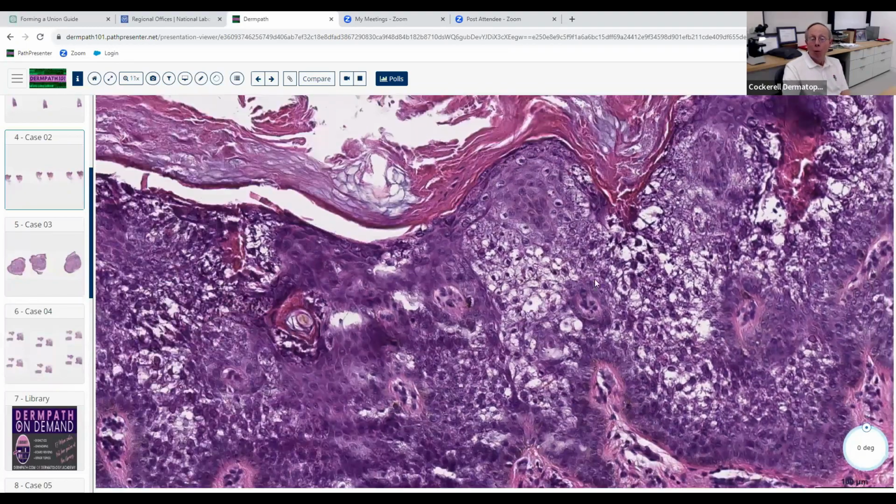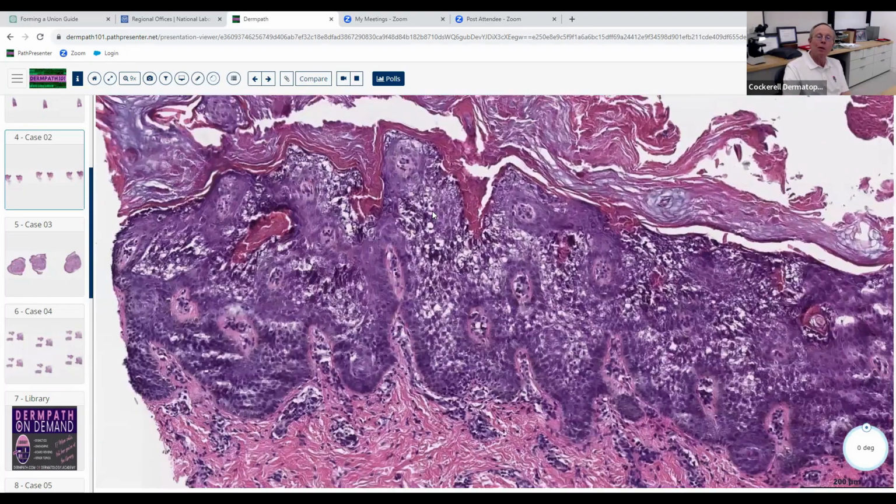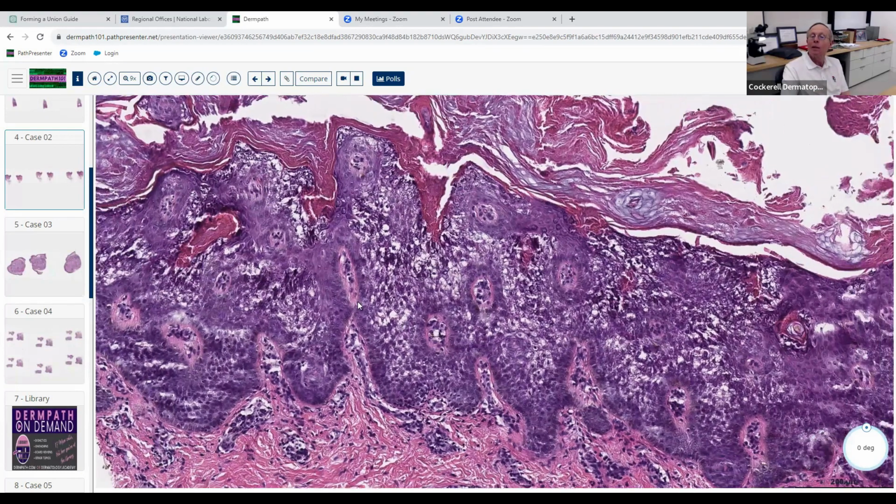Now, the board's going to expect you to recognize this. So this is just like you got to recognize spongiosis, you got to recognize ballooning, you got to recognize acantholysis, you got to recognize acantholytic dyskeratosis. You got to recognize all of those. So this is yet another one that's the ABCs of histopathology that the board expects a board-certified dermatologist to recognize histologically. So this is epidermolytic hyperkeratosis.